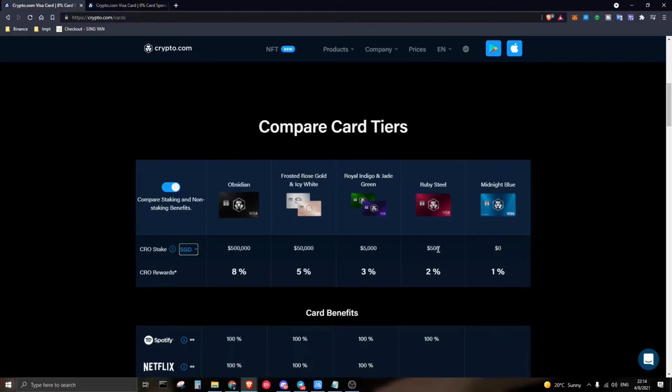So why should you get a card? First of all, you have to understand the CRO rebates, which I'll call the card rebate. Every time you spend with their card, they're going to rebate you with either 1% or up to 8%, depending on the tier that you are using. My personal tier is the IC White, this card over here, and I'm getting around 5% on every rebate. I would say that it is somehow better than most of the credit cards out there.